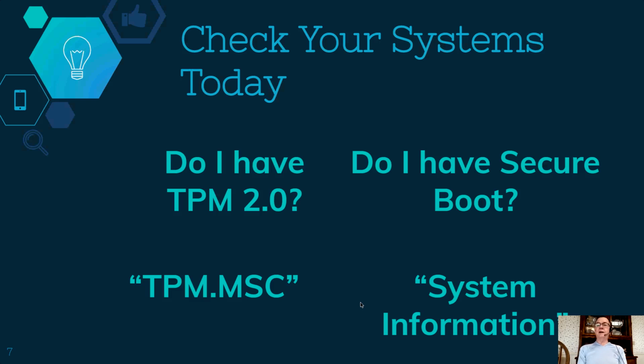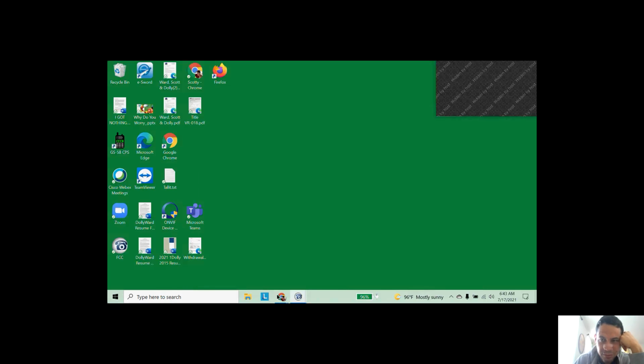All right, so do I have TPM 2.0? Do I have Secure Boot? Here are the two ways to look it up. In fact, I'm going to share my other screen, and we will step through these side by side. You might have touched on this already, but is TPM 2.0 exclusive to Windows 11, or is it already in Windows 10? It's already in Windows 10, and it's already in most computers. Anything that's been built since, I think, 2005 has had TPM in it. So anyway, let's go take a look.